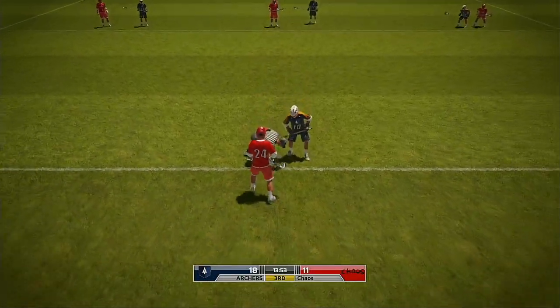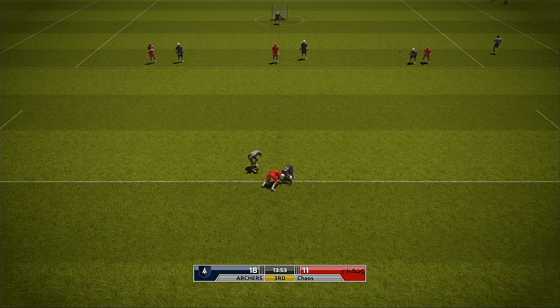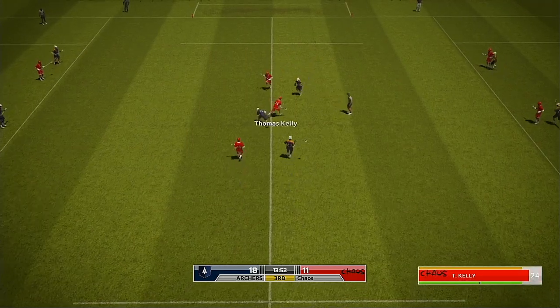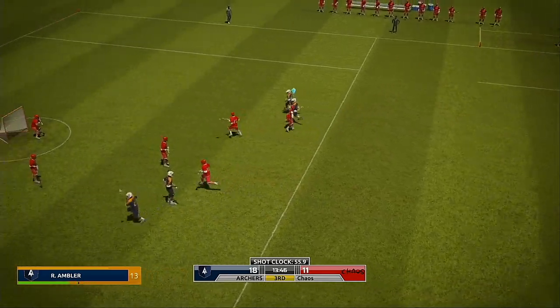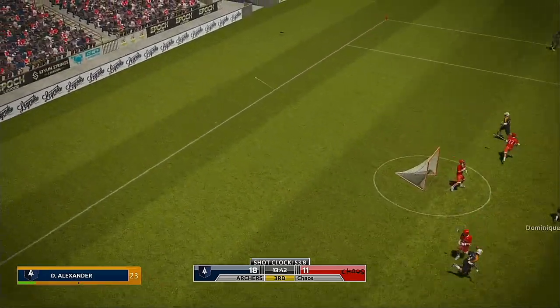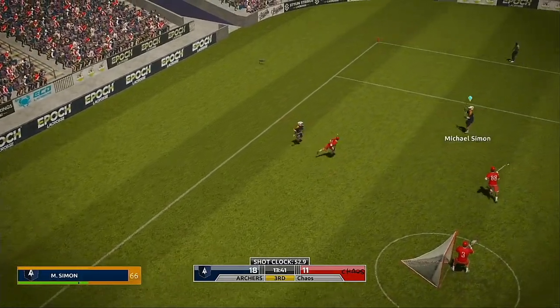Down at the X, at least, it's been a pretty even matchup so far. Neither team has been able to get the upper hand in terms of possession from the X. 24 for the home team. Kelly for the away team. Here again to face off. Takes the shot. Lacked accuracy, flies over the goal. Blue ball.